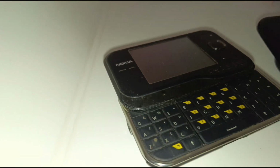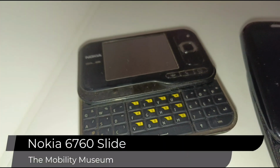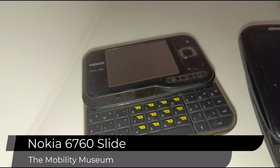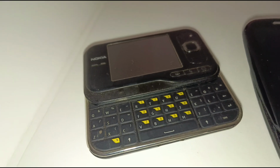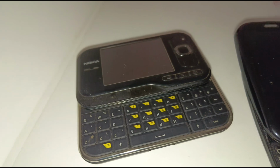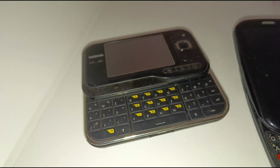And then we come over here to this QWERTY slider, the Nokia 6760 slide, released in 2009, and it operated the Symbian S60 OS 3.2.